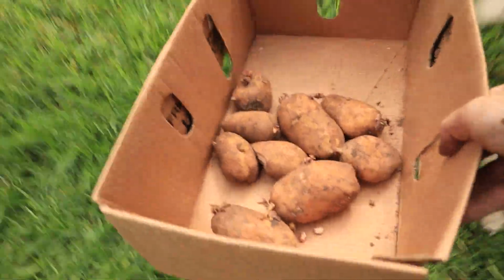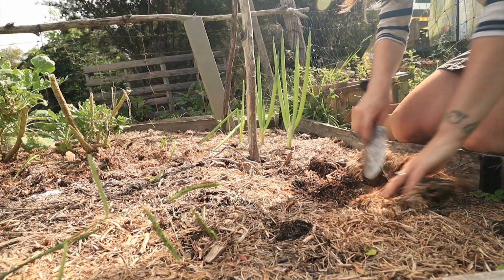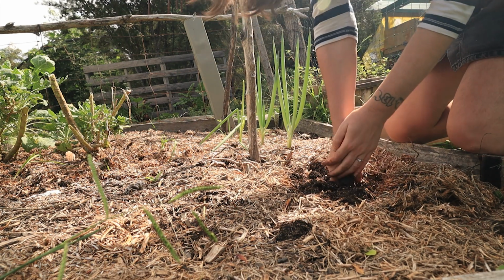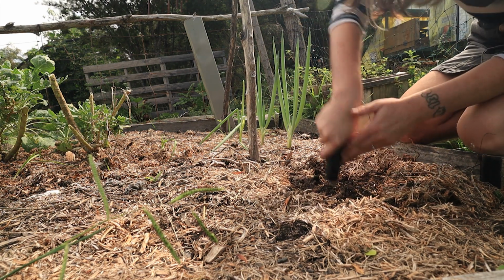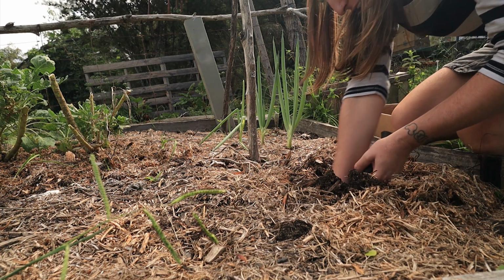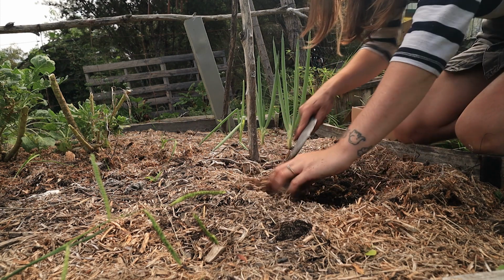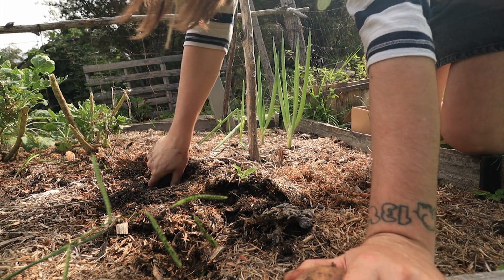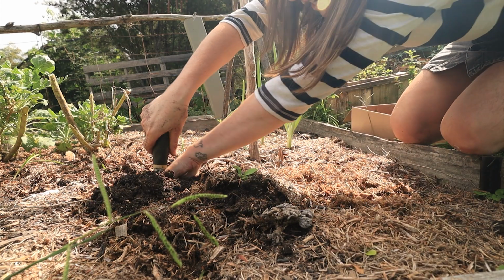Okay, we're going to go plant the potatoes in the garden where we planted the irises. My best advice with potatoes is just to dig them into the ground as far down as you can go. Drop them in and cover. That's it. Yeah, but you can see how deep and rich this soil is. There's no better spot for potatoes.